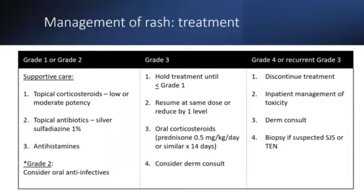For any grade 3, we should be holding until that gets better and resolves to less than grade 1, and then doing a dose reduction. The other things we can consider at that point are adding on a steroid, like prednisone, or getting our derm colleagues involved. As I said, this rash can get pretty severe, even causing things like SJS or TEN. So obviously, if that happens, we probably never want to retrial the drug. Certainly for any grade 4, we're probably talking about inpatient management of that toxicity.